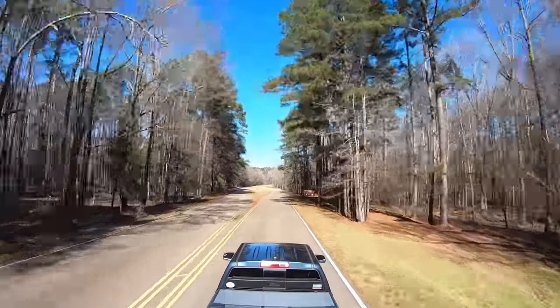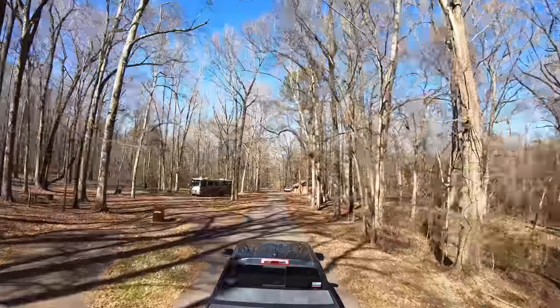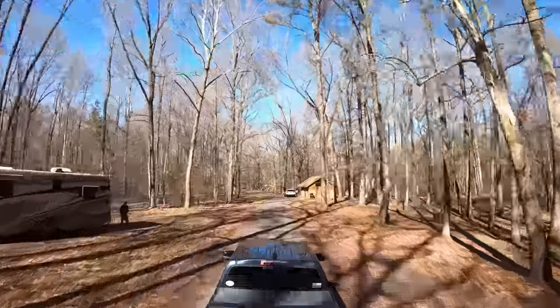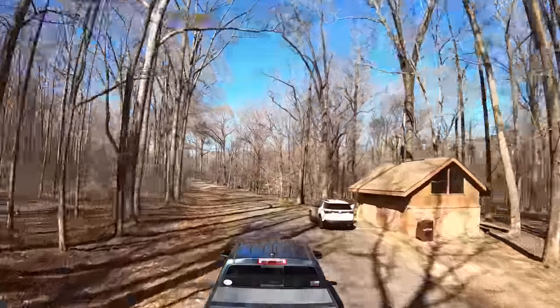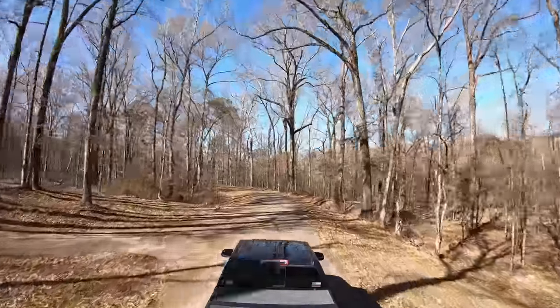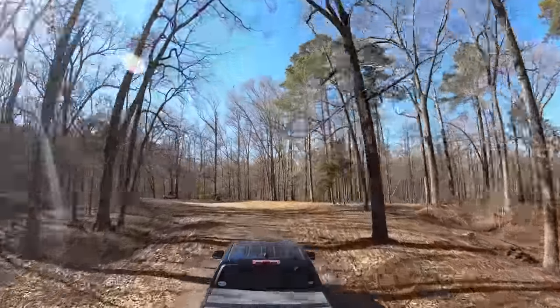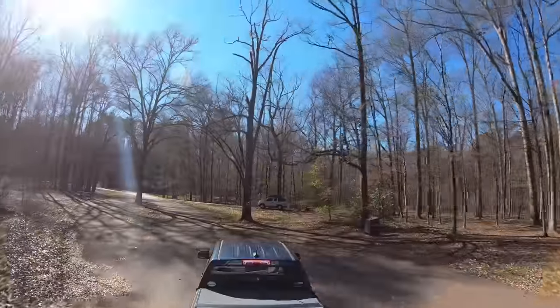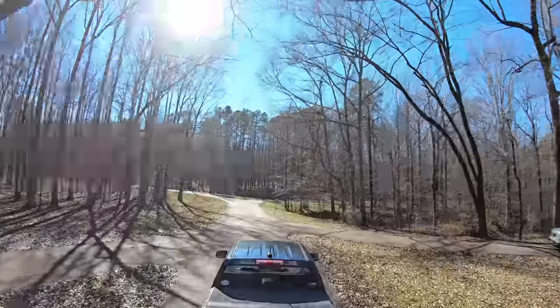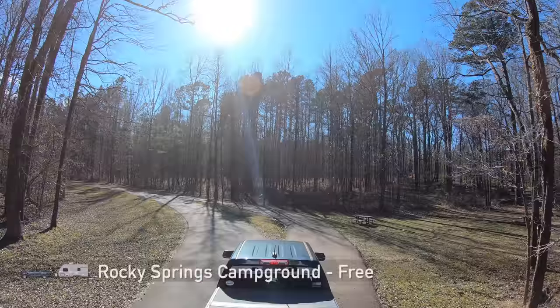We're gonna spend the night at Rocky Spring Campground, which is dry camping, but it is also completely free. First come, first serve, so we can't argue with that. It is almost empty, so let's go around the whole loop, maybe find higher ground where we might have a better chance at getting cellular data. Yep, this is it.